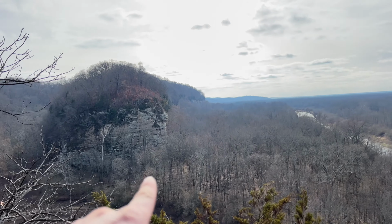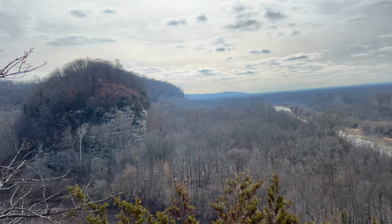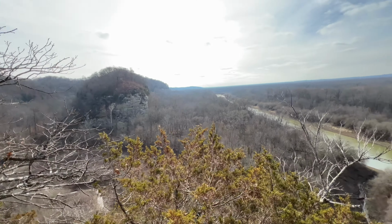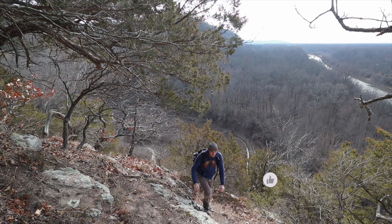So I do plan to do this section here also. I've done that one before, but I haven't filmed it. That is going up the other side, one of the secondary canyons. In a video, that's the first canyon that I went down. So yeah, I'm gonna just hang out here for a bit, have a little snack, and then head on back.